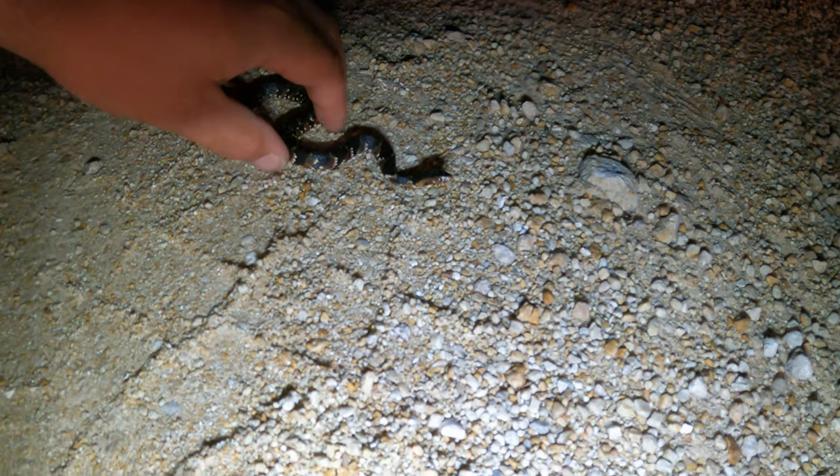All right, guys, I think we found our next snake here. Looks like a little snake. And yes, it's just a little banded water snake. Oh, got a mosquito in my eye. Look how cool he is, just a little guy. Come here, little guy, come on. Don't bite me. Calm down. There he is. Just a little banded water snake.